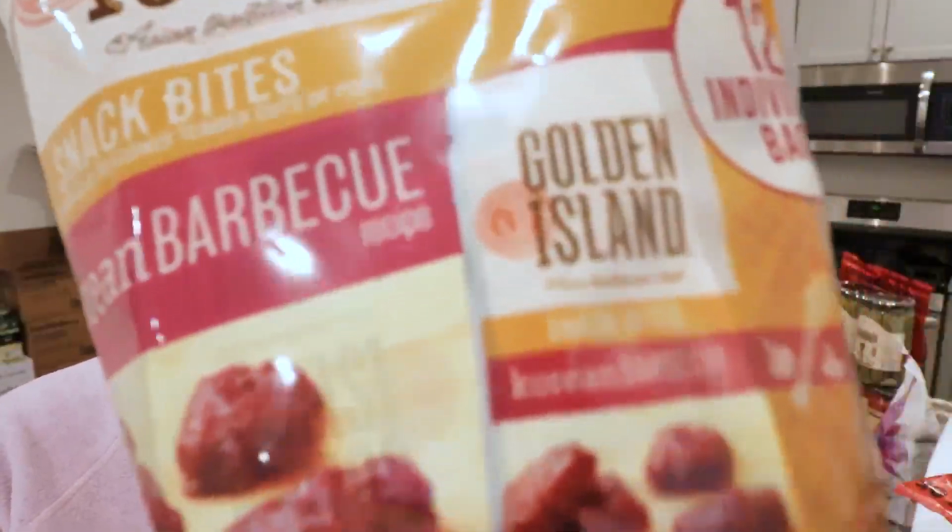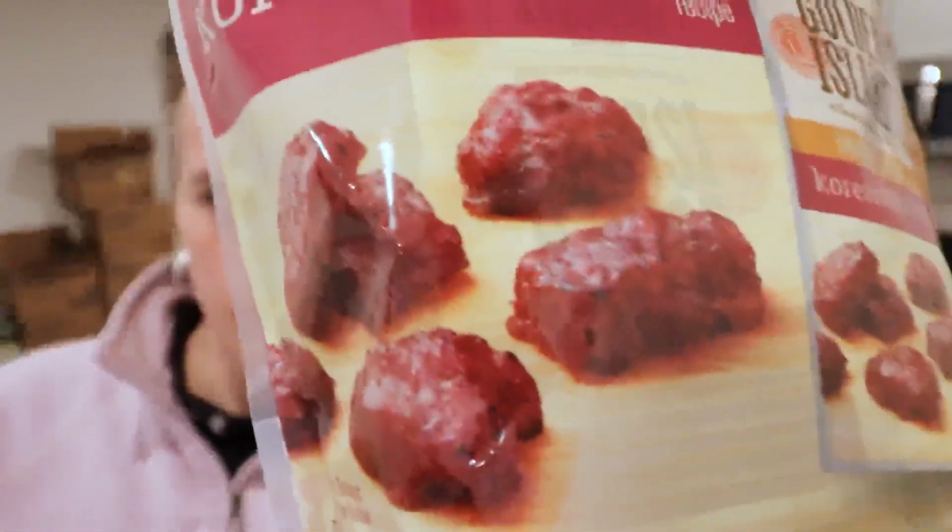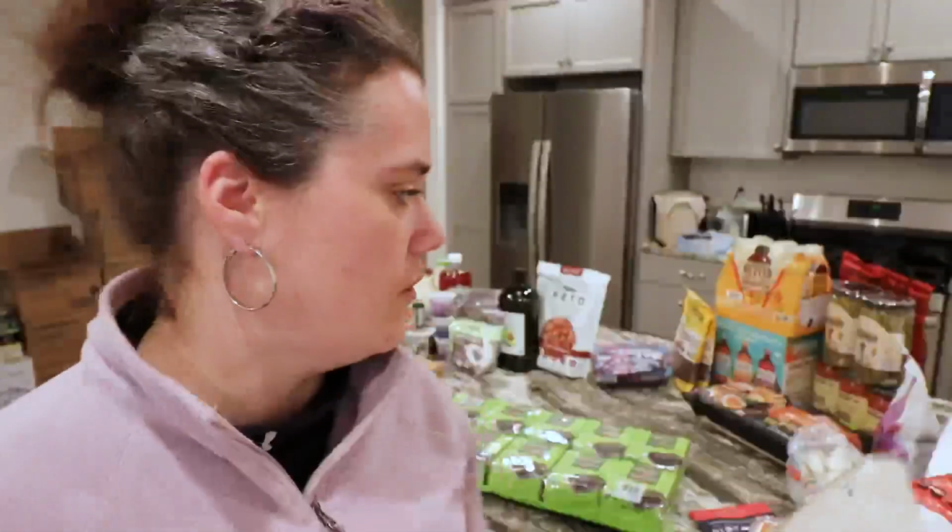These are a little bit higher carb, but these are ones that I plan on just keeping in my car or something like that, and just having on hand just to mitigate any kind of munching that I might want to have. These are $17.99, so not the best deal. 12 packages that are 1.5 ounces each, so it's not terrible. Korean barbecue pork, just little, you can see here, they're kind of like little nuggets. I don't know what you call them.